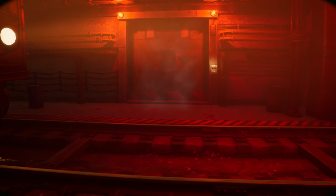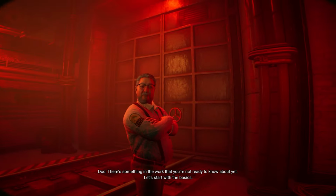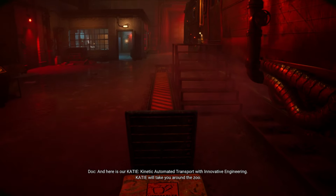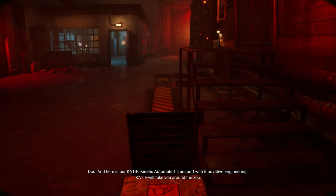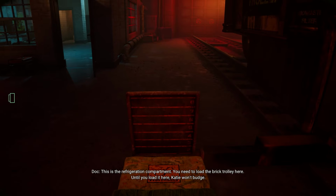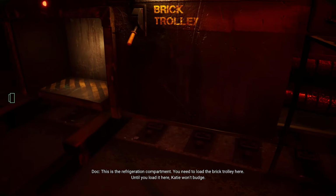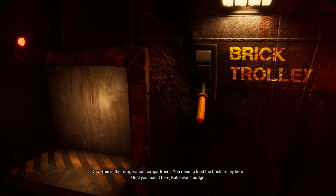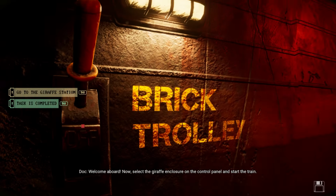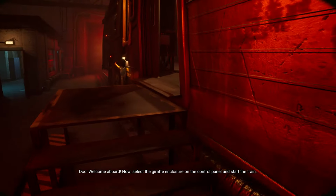What was that? There's something in the works that you're not ready to know about yet. Let's start with the basics. And here is our KATIE, Kinetic Automated Transport with Innovative Engineering. Katie will take you around the zoo. This is the refrigeration compartment. You need to load the brick trolley here. Until you load it here, Katie won't budge. To load the brick trolley, you need to activate the lever. Board! Now, select the giraffe enclosure on the control panel and start the train.